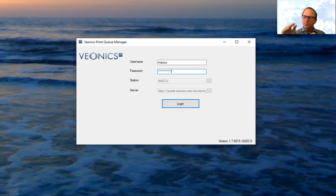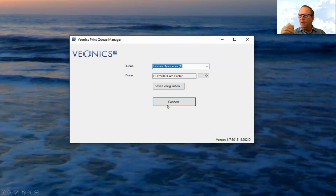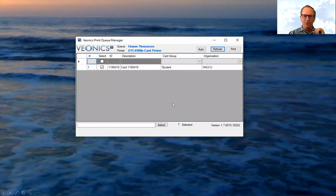So I'm being monitored. So they're going to log in. There's some setups they'll do to get this up front through their admin. But once they've logged in securely into the portal, they're going to see the available queues. In this case, I'm the human resource person. I see the human resource queue. I have an HTTP 5000 card printer, or I'd select whatever driver I'm using. And then I would connect to that print driver.